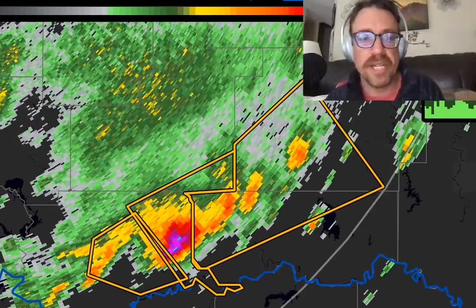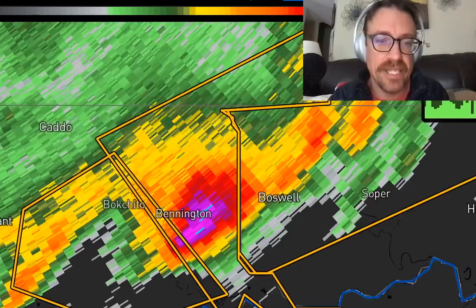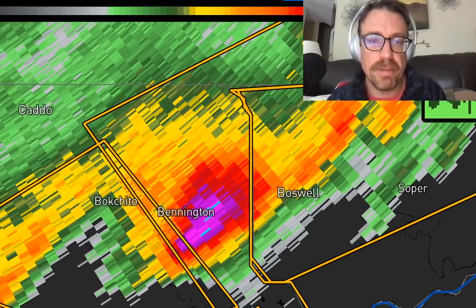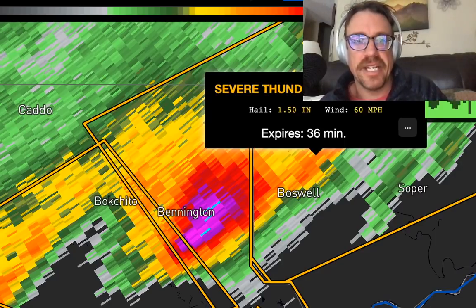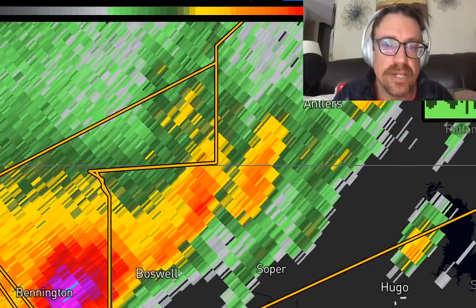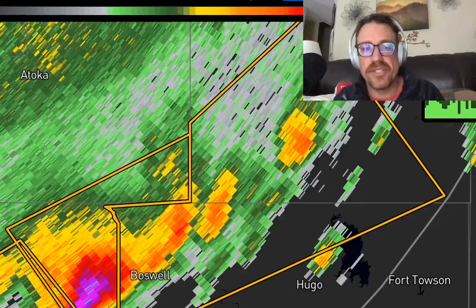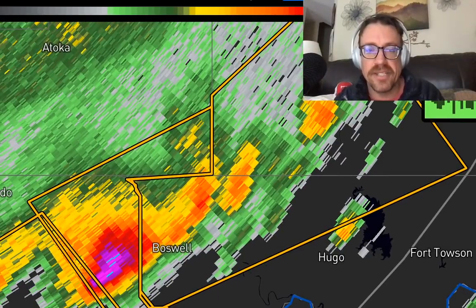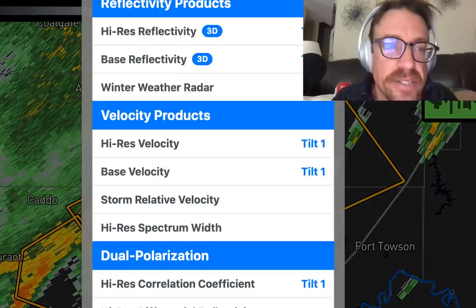And then when those elevated mesocyclones become dominant, they will have a chance of producing some big hail, just like this one is between Boswell and Bennington. Hail up to 1.5 inches officially, according to that warning statement there. That includes Antlers. That warning extended well off to the east. And the fact that this supercell is moving quite rapidly tells you that it's just a little bit elevated above a shallow stable layer there.